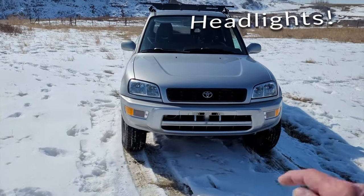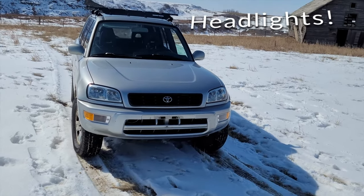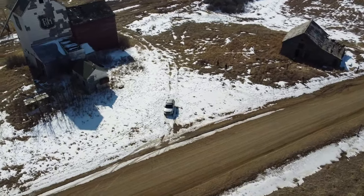I love the front end. The glass is awesome on these. It's actually glass. Somebody said to me, hey, would you get those aftermarket? No, that's the real deal right there. I don't know if I mentioned this yet, but this is made in Japan.